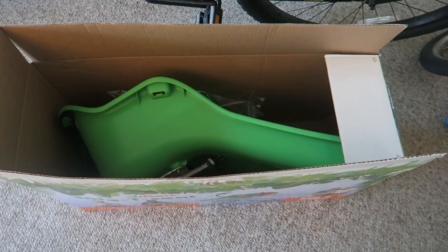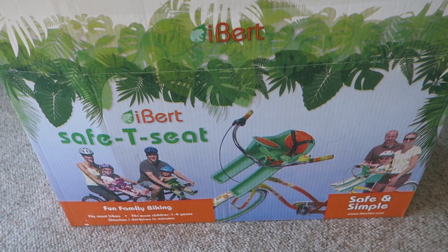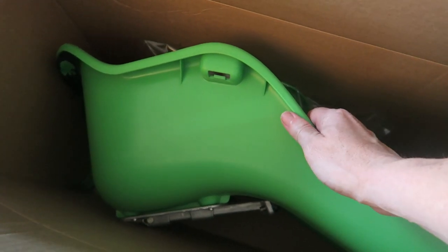But this has been like an all day dilemma trying to figure this thing out. So, and this looks super easy to install. A lot easier than the other one. So here we go. Okay, I'm whispering because Brendan's asleep, but here it is. It is an iBert, and it's the most hideous green I've ever seen.